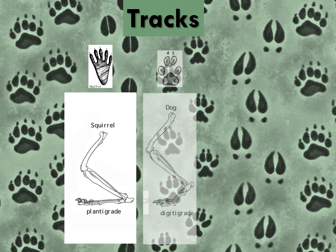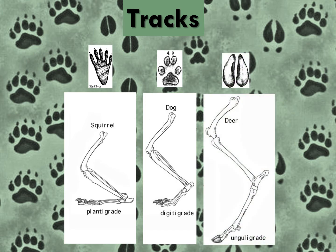Now look at the middle picture. This category is called digitigrade, and these are animals that walk on their toes, sometimes called digits. Dogs and cats are digitigrades. When I say dogs and cats, I do mean your pets, but also wild dogs and cats like wolves, fox, mountain lions, and bobcats. They all walk up on their toes.